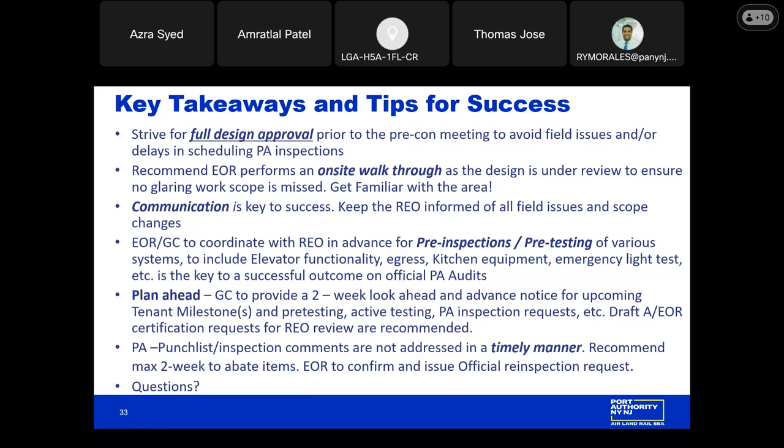We want to make sure that the EOR is on-site as frequently as required to make sure that all the work is performed in accordance with the approved drawings and all the special inspections are performed as required. Communication is key to success: keeping the EOR informed of all field issues and scope changes, and providing advance notice for any upcoming pre-inspections or pre-tests, as well as any milestones. This can be done through the general contractor's two-week look ahead. We recommend that the AEOR provide draft certification requests for EOR review. And if any inspection comments are generated, we recommend that they're addressed in a timely manner, with a maximum two-week time frame to abate all open items.